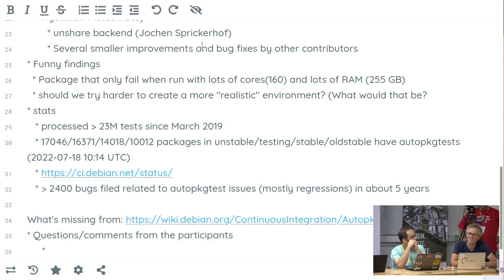Not so nice for the infrastructure, because then we have to repair. I'm not sure if I consider that a bug in the test or just a bug in the infrastructure. I think often it can be either or both. There was another package that assumed the number of cores was a power of 2. So when it ran on the machine with 160 cores, it just blew up.